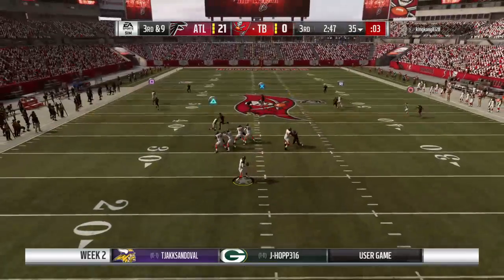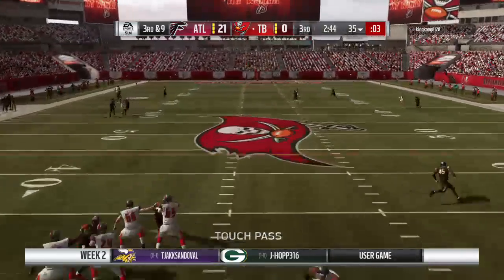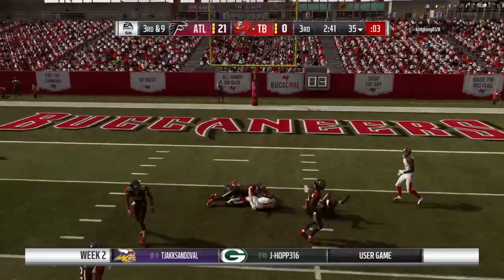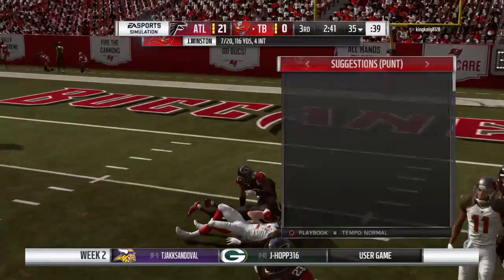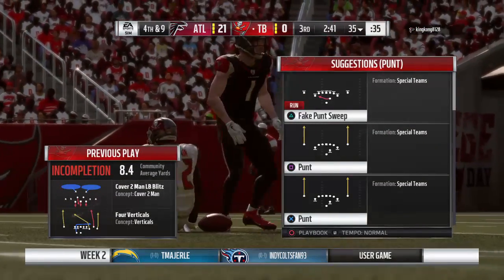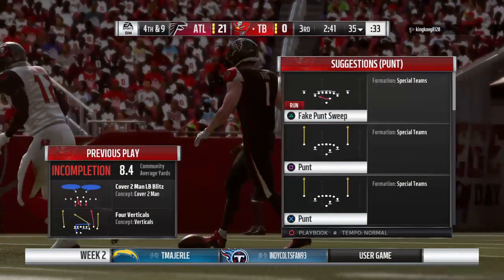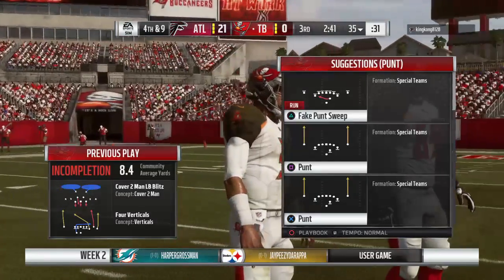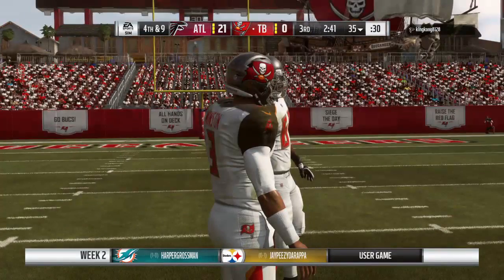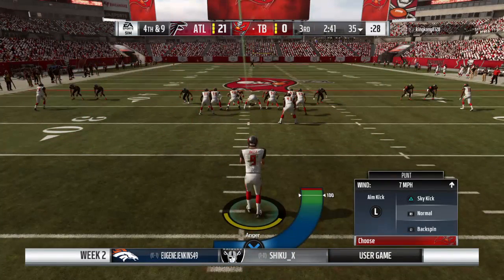On 3rd down, Winston. He's going to look deep down the field. And incomplete. The contact made the ball roam free and brings up 4th down. Even without a ton of pressure in his face, it just shows how difficult it is to pick apart his own defense. Those guys are sitting back, and they're not playing receivers as much as they're playing the eyes of the quarterback and when he delivers the ball.